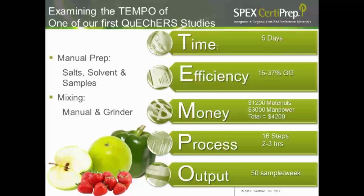We found that by automating our shaking process with the Geno Grinder, we actually improved our efficiency. Our recovery of our pesticides went up about 37%. As far as money, we spent about $4,200 of time and materials to create and run this experiment. It took the 16 steps because we did everything by hand, about 2 to 3 hours for each step, and it took us a week to do our 50 samples.